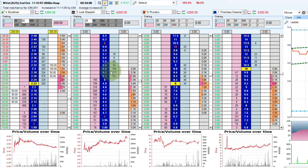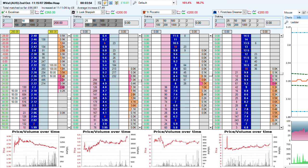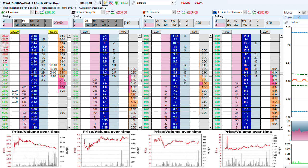So we'll just wait for the order to get filled, keep an eye on the second favourite. Looking at what's happening on the favourite as well, and the trade is progressing slowly but surely. So we're looking okay at this particular moment in time on this trade.